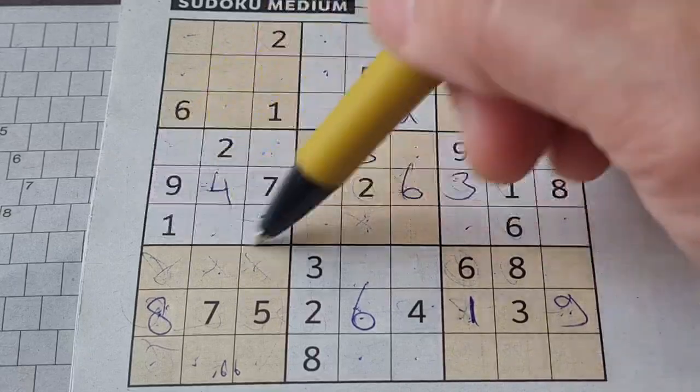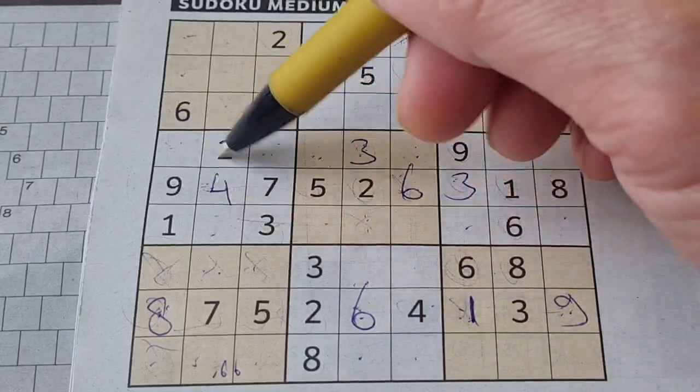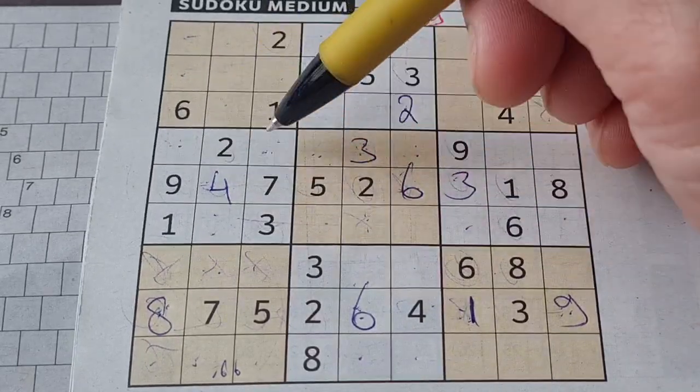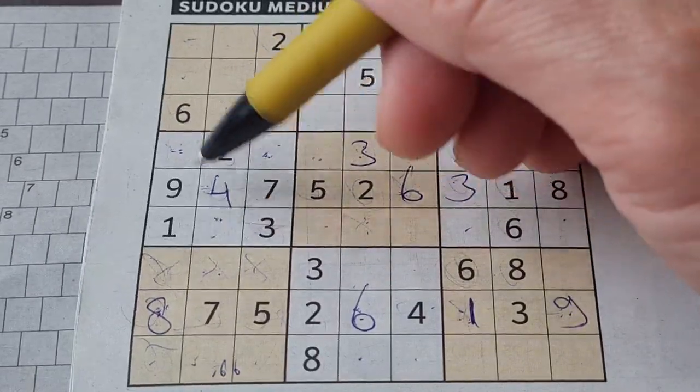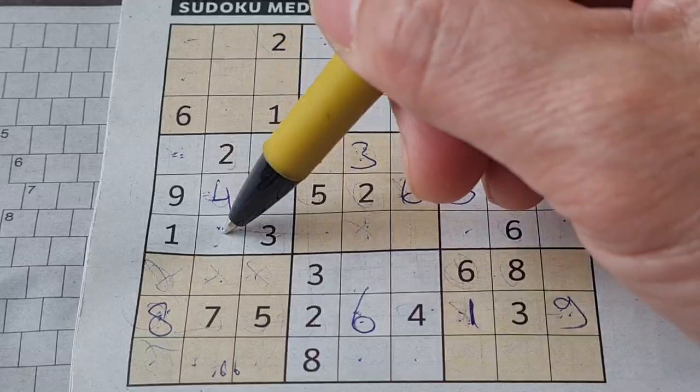8, 8. 3 missing numbers in this big square. Those missing numbers are the 1, 2, 3, 4, 5 is missing. 6 is missing. The 7 and 8 is missing. 5, 6, 8.